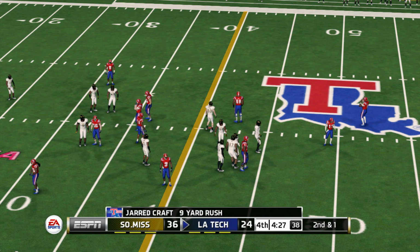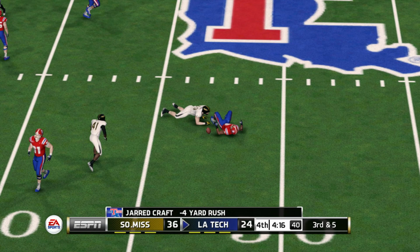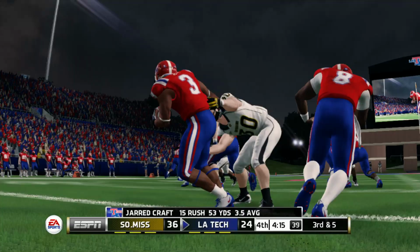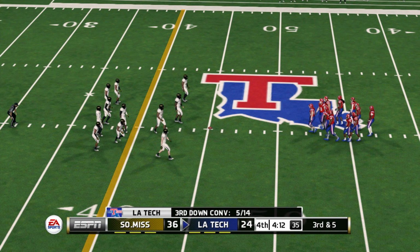26, Mike. They'll bring him down at the 45. That is a loss of 4 yards. Third down from the 45-yard line. It's third down.